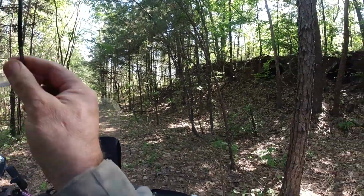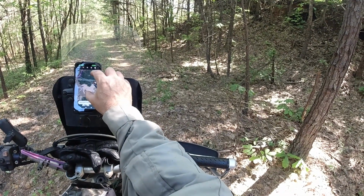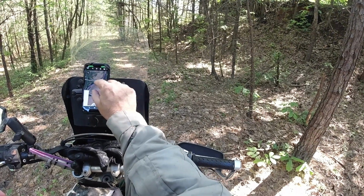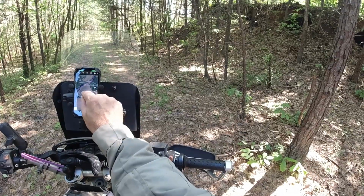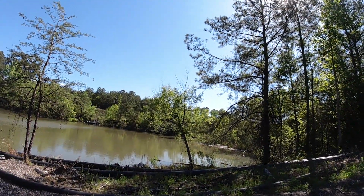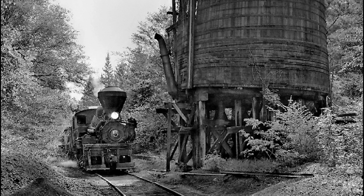So if you watched my last video on my search for the Kellerman ghost train railroad that ran from Tuscaloosa to Kellerman, Alabama, you would have seen me riding around in the strip mines of Tuscaloosa County in search of a way down to the old creek bed and to specifically find this old platform that used to house a fantastic old water tower. This water tower refilled the empty steam locomotives that traveled up and down the 16-mile stretch between Tuscaloosa and Kellerman.